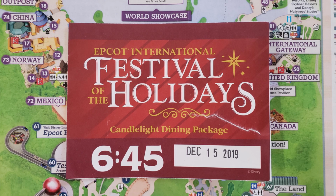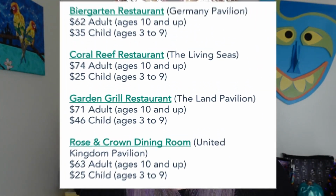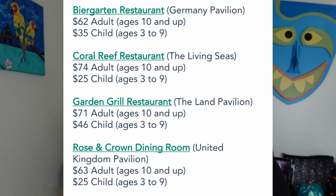Of course, as they always have, there's always people who can arrive and attempt a wait-in-line walk-up situation. Again, it's up to you. I think that if you're really interested in Candlelight Processional, like once in a lifetime, really important for your trip, just book the dining reservation. That starts October 26th. All right, so those 4 restaurants which you can choose from are Beer Garden over at Germany, Coral Reef, Garden Grill, and Rose & Crown.